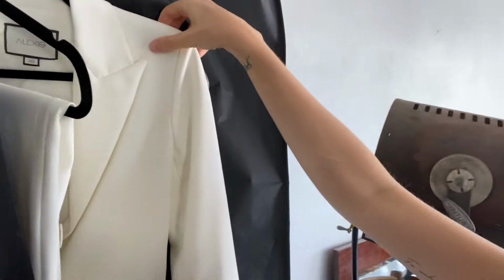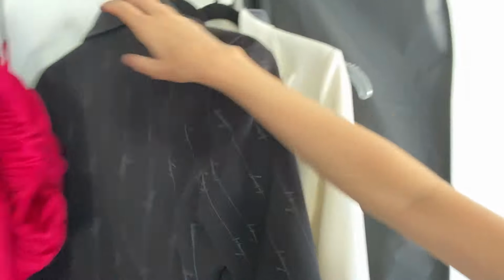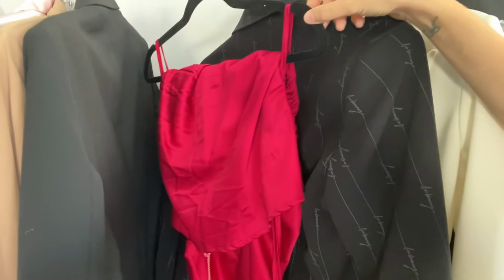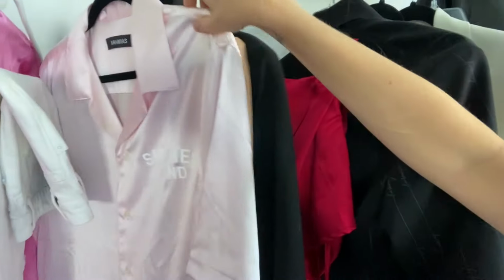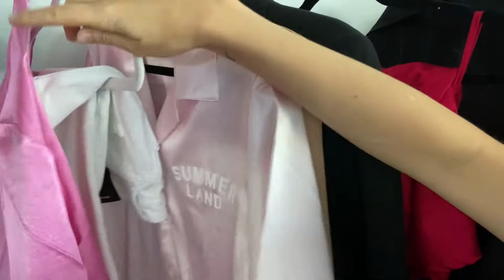So I'm gonna be doing a white suit, is my first look. And then I'm gonna be doing this little number, which is a skirt and a top with this blazer. And then I'm gonna do this little top with this jean skirt. And then I might have a little fun with this pink number too. I don't know. Let's take a look at shoes.